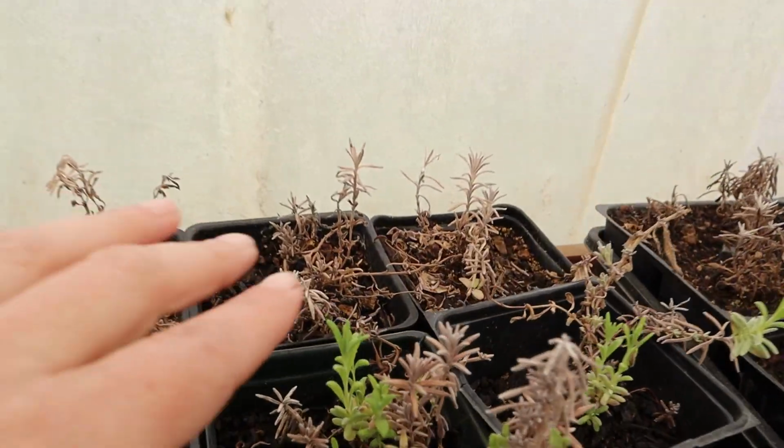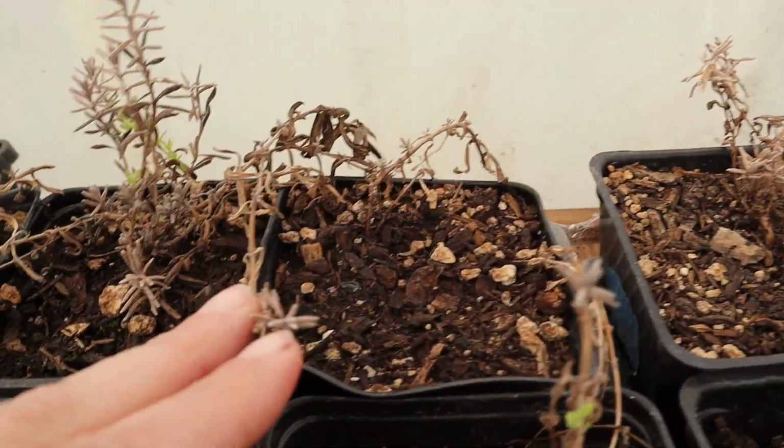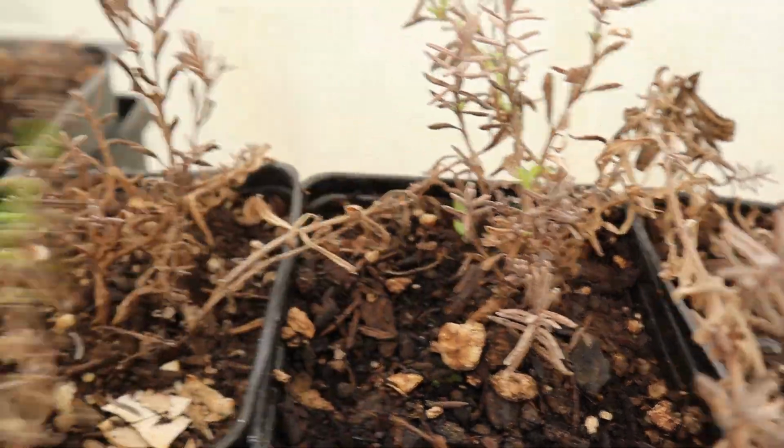There are some that don't seem to have survived at all. I don't see any new growth on them. There's some that look completely dead, but you can see there's just a little bit of new growth on them.